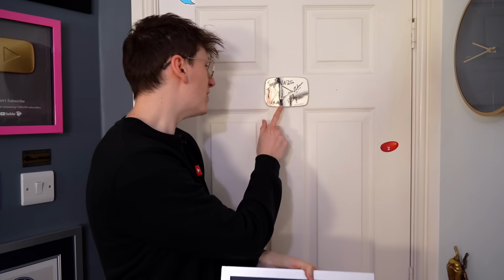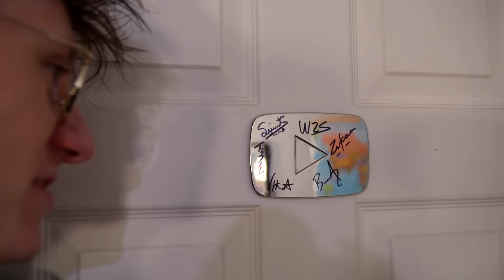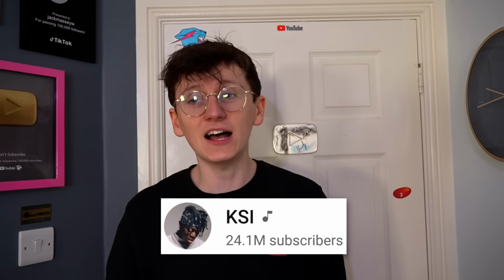And at the same time, I of course got something signed myself, so I got this little tiny silver play button with 6 out of 7 members of the Sidemen signatures. But you might be thinking, 6 out of 7 members, Jack? Why did you not get 7 out of 7? Well, that's because KSI, the largest YouTuber in the group, was unavailable that day. But do not panic, because spoiler alert, I got his signature on something even more exciting just a couple of months later, which we will get to shortly.